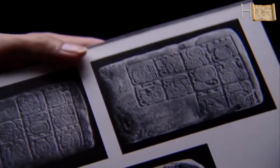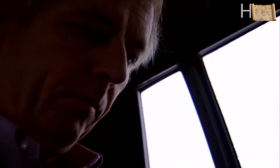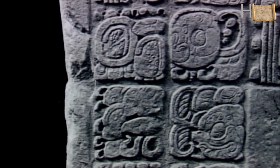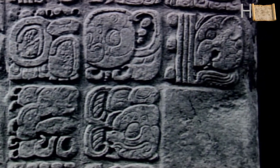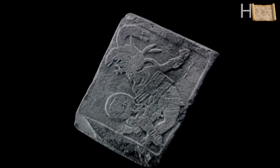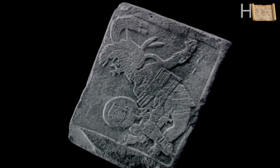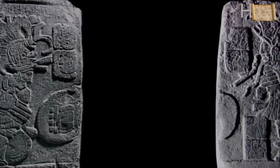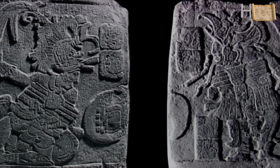Proof that Site Q exists emerged in the 1960s. As if from nowhere, an exquisite set of carved limestone panels appeared on the Western art market. From no known Mayan city, some were covered with enigmatic hieroglyphs. Others depicted players of the mysterious Mayan ball game. To experts, it was clear the panels had once fitted together, decorating a temple stairway.